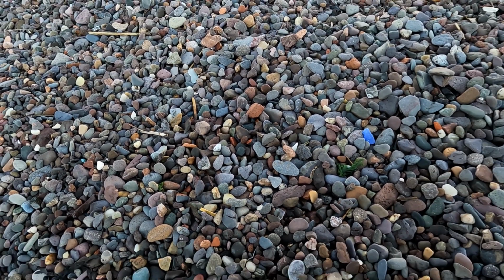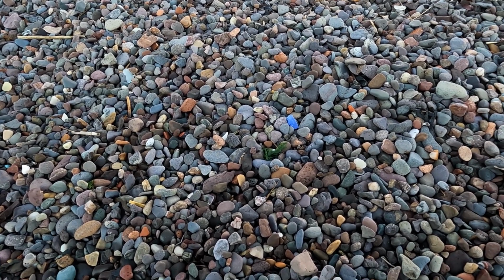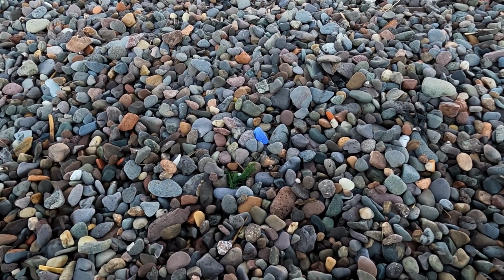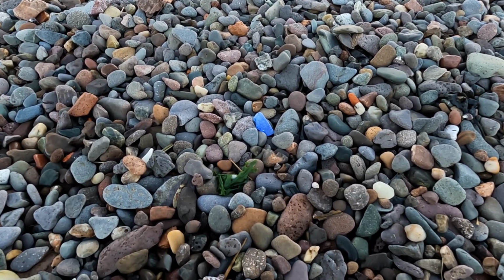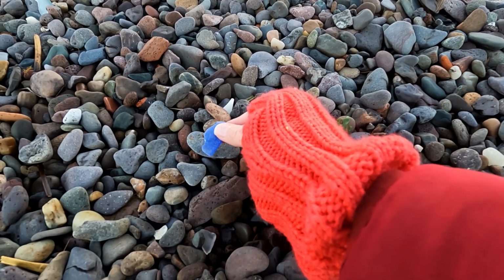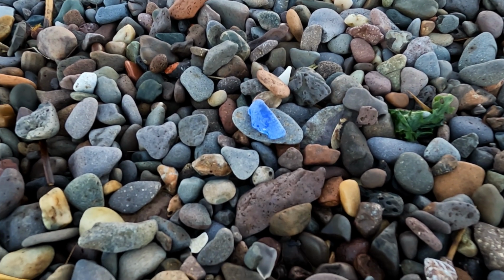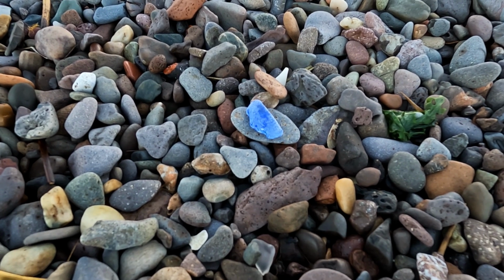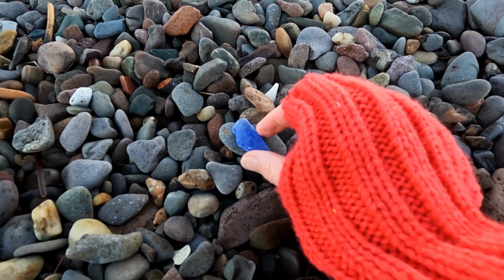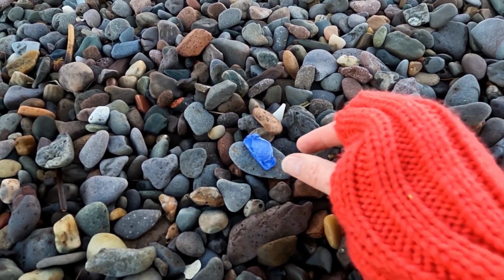But there's something else here. I'm going to step back a little bit here. You can probably see it because it's a really bright colour and it's not plastic. It is kind of what I had hoped for. It's a piece of lovely sea glass. Now let's take this, I'll put it a bit closer here. Okay, from the colour, I'm going to say that might have been a milk of magnesia bottle because it's not as cobalt blue as the poison bottles would be.